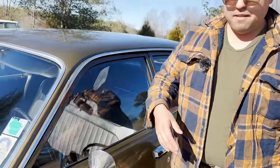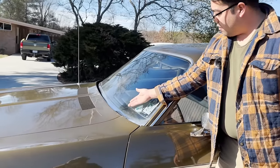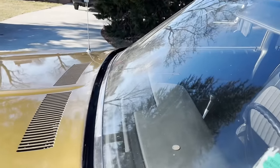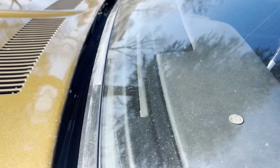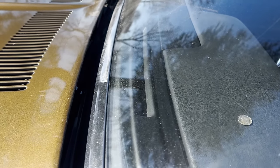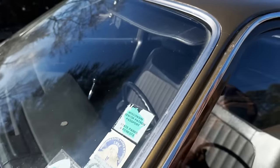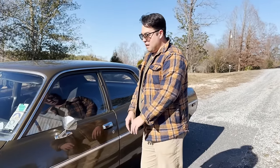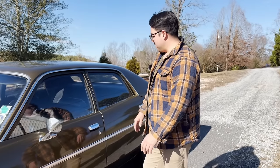And another thing that everyone was crazy about in the 70s was the hidden wipers. I'm really not sure why that was such a big deal. But when the wipers are off, they go under the hood. Everyone's crazy about that. I don't know why that was so cool to people in the 70s, but most of the cars had hidden wipers.